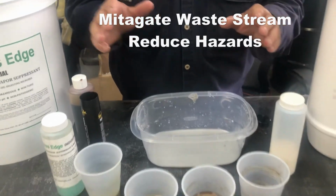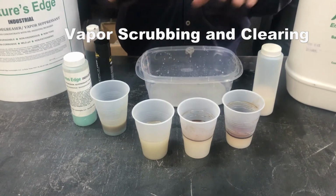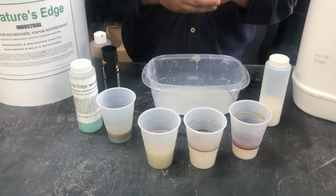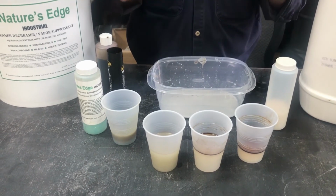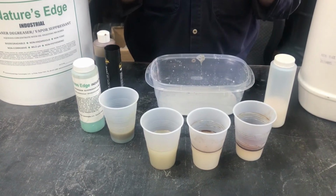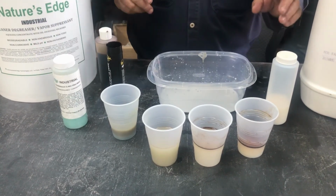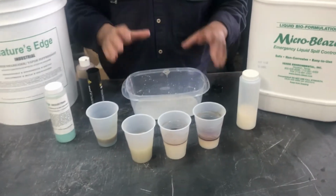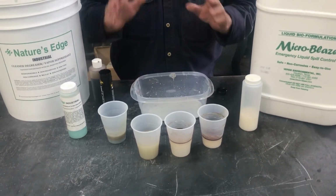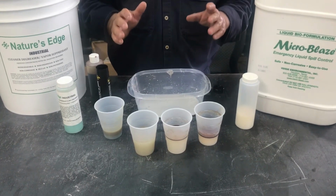So the benefits of our chemistry will also degas and clear heavy hydrocarbons, benzene, hexane, practically everything out there. It will help knock down the VOCs, LELs. This is a good product. Ours is better. We just showed you. The cost is easily half, if not more. We have a better product, better value.